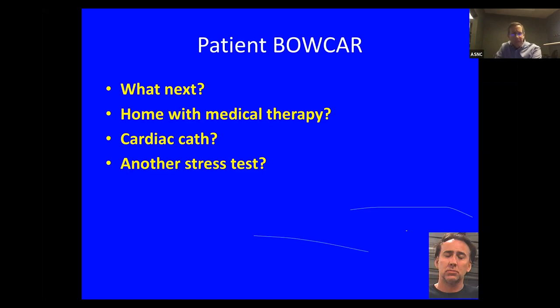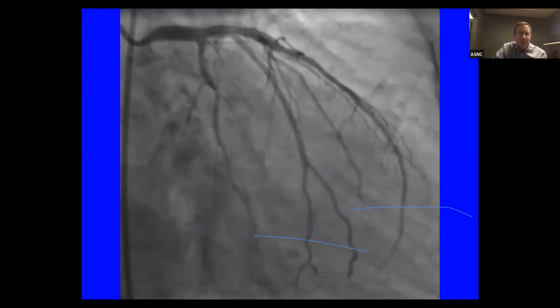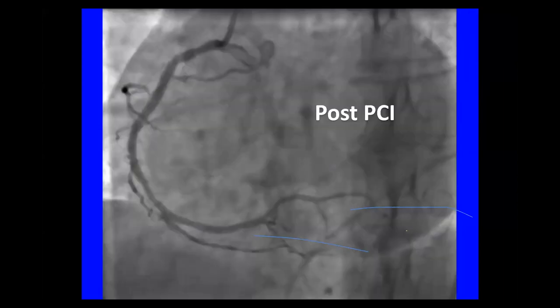Now, what happened in this guy's case is it's a busy Friday afternoon. The intern takes the call, tells the cardiologist that the study's fine. They said, great, this guy's really a pain in the neck. Let's get him out of here. And then he came back in 3 days later with this. So here's an occluded right coronary artery. His left system had some moderate disease, circumflex, and a PCI that responded.